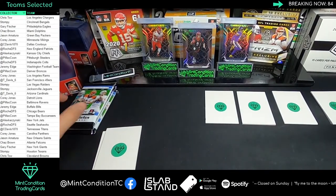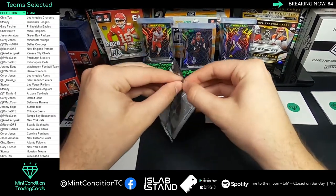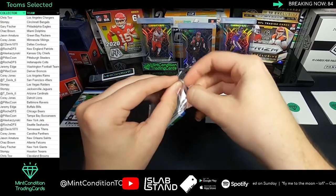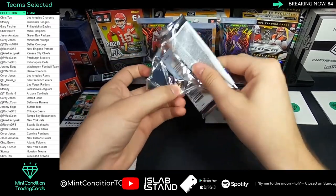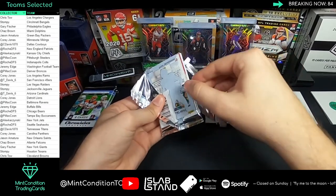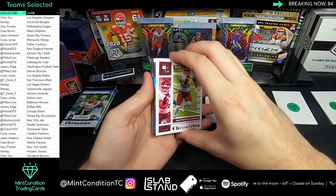Gridiron Kings are your favorite? Yeah, I mean the canvas is super nice. Any canvas material, like the Donruss Rated Rookie canvases, underrated. Underrated. Come on. Be nice to me.